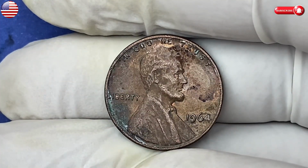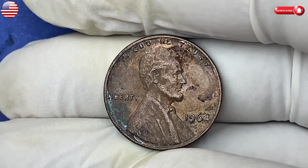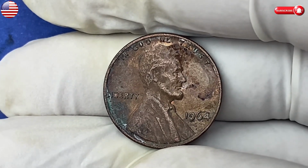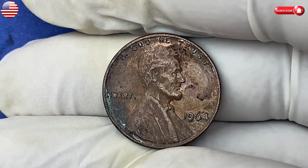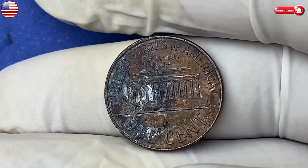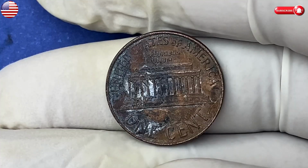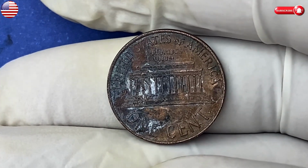The United States Mint produced billions of pennies in 1964, both in Philadelphia and Denver. Because of the high mintage, many people assume this penny is far too common to have any value beyond face. But collectors know the truth: even within such massive numbers, rarity can be hiding in plain sight. Certain varieties, minting errors, and coins preserved in pristine condition can elevate the value of a simple cent to an unbelievable level.